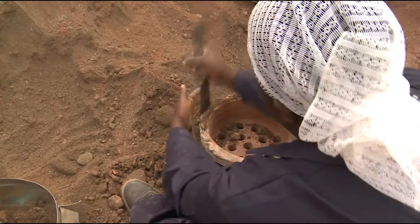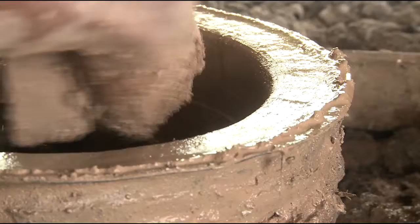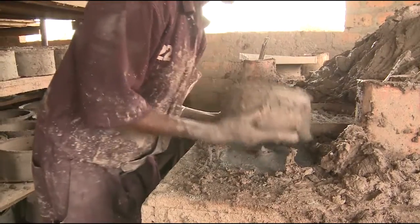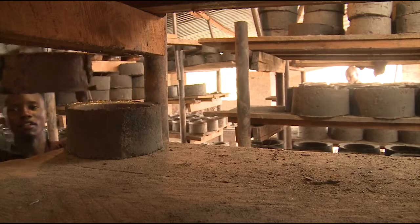A single fuel-efficient stove can save nearly 3 tons of greenhouse gas emissions per year. An innovative non-profit company is working in Asia, Central America and Africa to sell these savings as carbon credits, and it's using the money to make the stoves more affordable for customers.